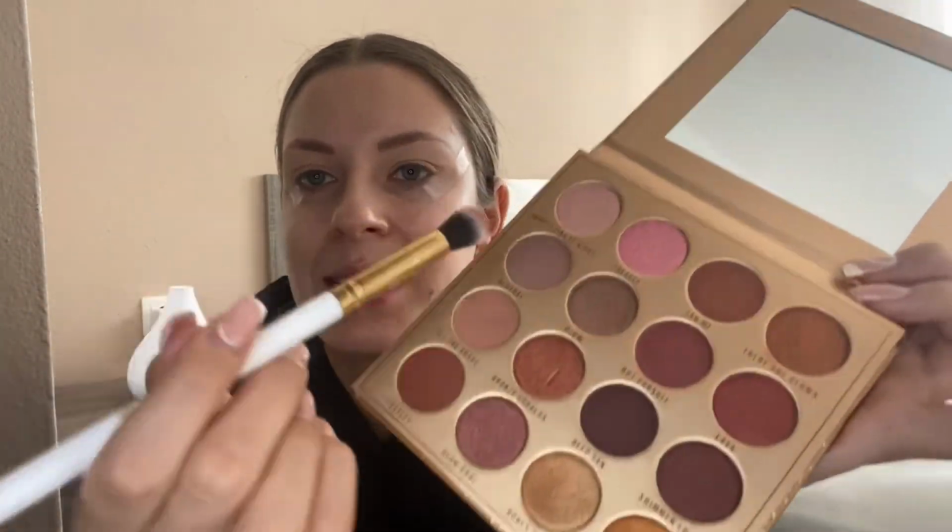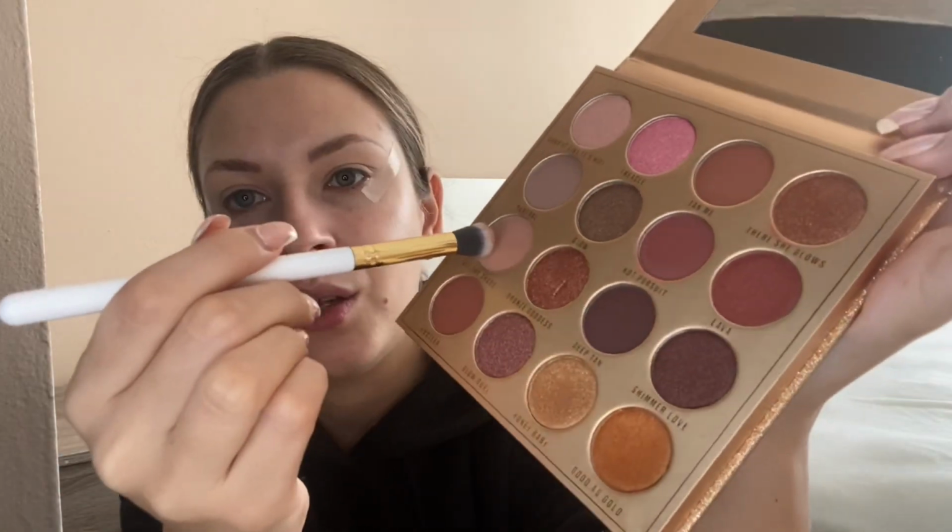Even with the lightest dab, you can already see, hold on, that it has a lot of payoff. So just make sure that you go in easy, because you can always add, but it's harder to take away. So what I'm gonna do is I'm gonna tap, and I'm gonna, of course, always tap the excess off, just to make sure that you don't make a mess on your whole eye.